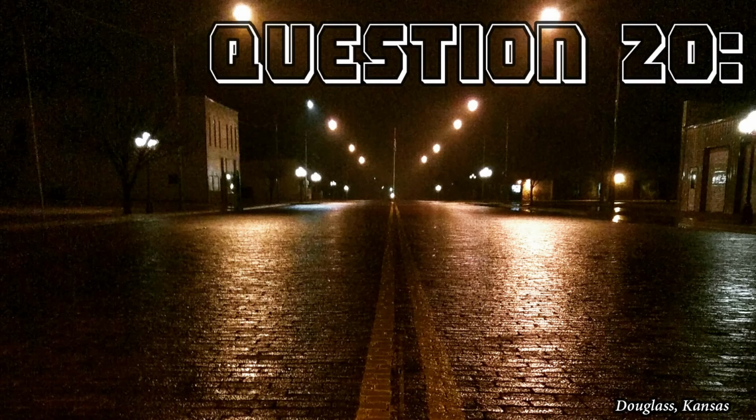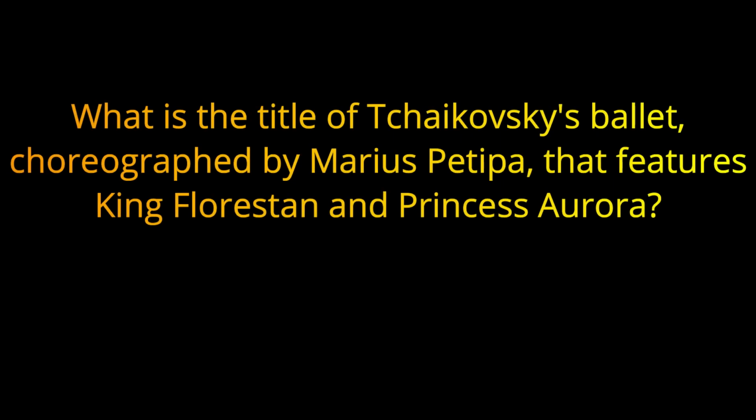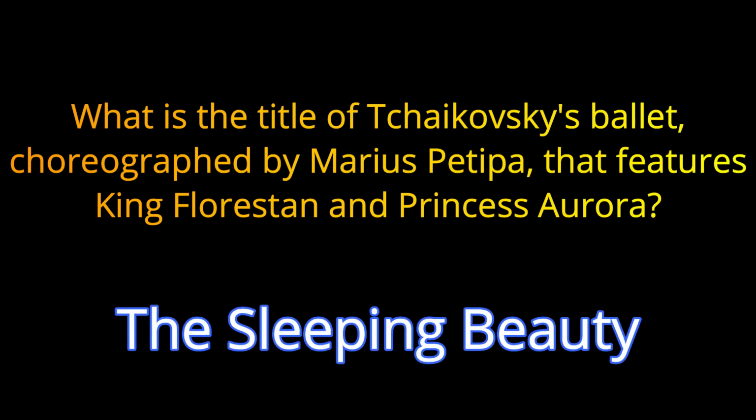Question 20. What is the title of Tchaikovsky's ballet choreographed by Marius Petipa that features King Floristan and Princess Aurora? The answer is The Sleeping Beauty.